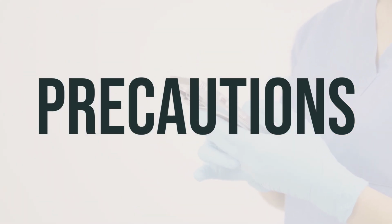Before starting Naglazyme Vial, make sure to inform your doctor or pharmacist about any allergies you may have, as this product may contain ingredients that can cause allergic reactions. Also, let your doctor or pharmacist know about your medical history, especially if you have heart or lung problems. If you are planning to have surgery, be sure to inform your doctor or dentist about all the medications and products you are using. If you are pregnant, use this medication only if clearly needed and discuss the risks and benefits with your doctor. It is unclear whether this medication passes into breast milk, so consult your doctor before breastfeeding.